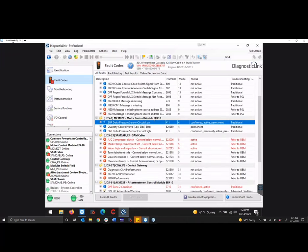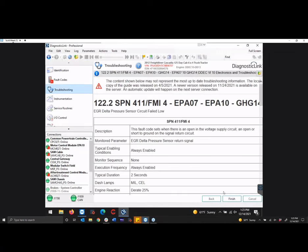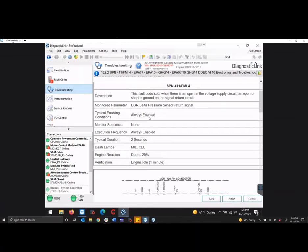Now, the next thing that we can do is troubleshoot this fault code. And the easiest way to do that with the integrated troubleshooting is to highlight the fault code in question, which is active, and then we'll come down here to this Troubleshoot Fault box, and we'll click. Now once we do that, we're going to get a description. So this fault code sets when there's an open in the voltage supply circuit or an open or short to ground on the signal wire. Monitor parameter is EGR delta pressure. Always enabled monitoring.